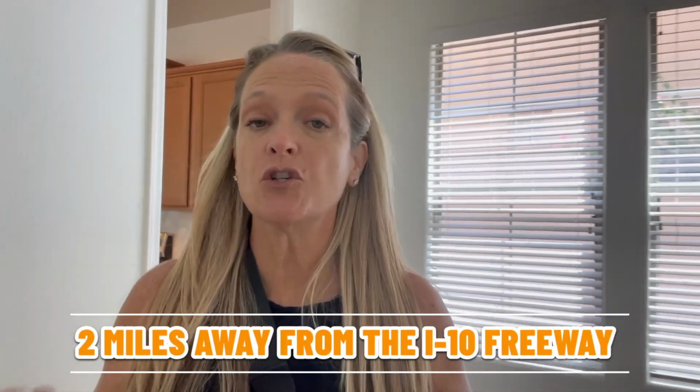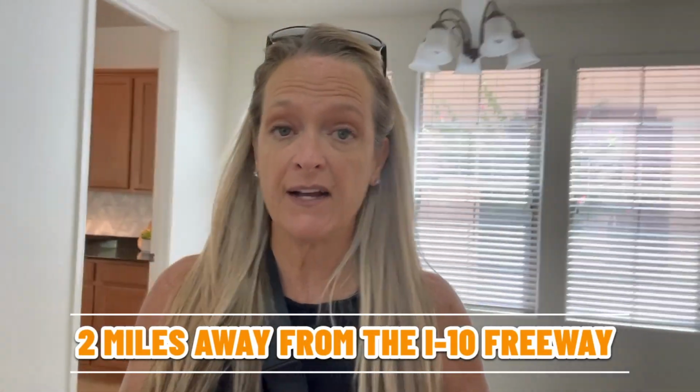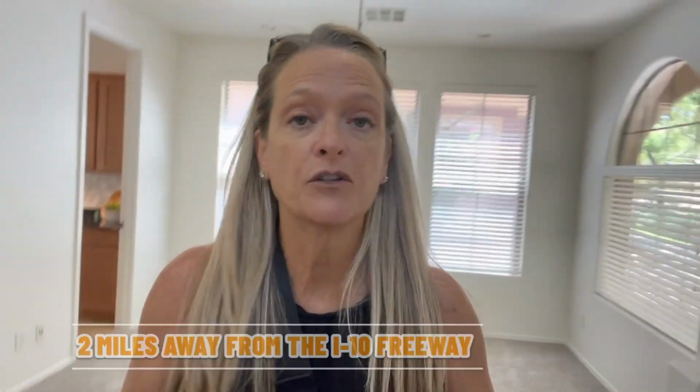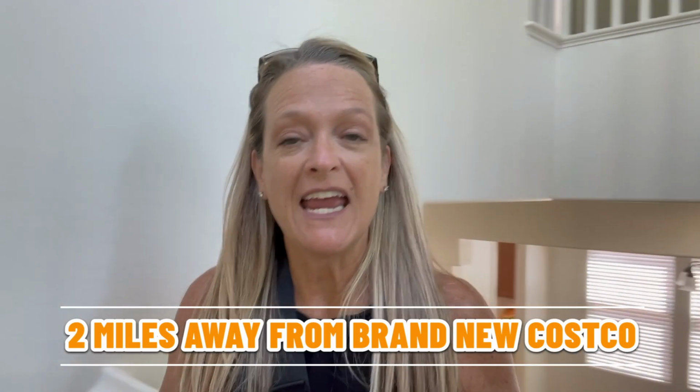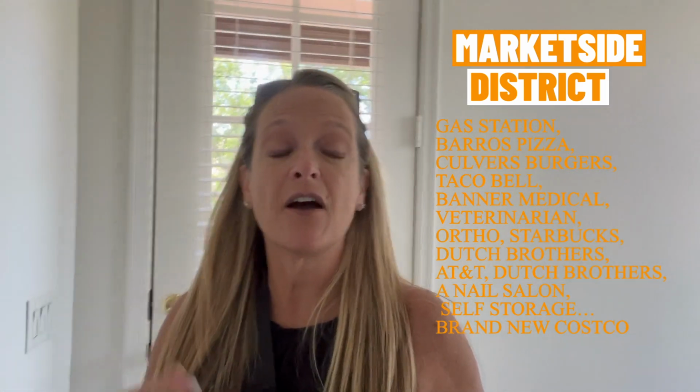Additionally, if you are someone that needs to commute into Phoenix, this home sits 2 miles away from freeway access, the I-10 freeway. Also, less than 2 miles away is our brand new Costco that just opened, and also shopping, gas stations. So we have a cold beer and cheeseburgers that's close by that's opening up here soon. Culver's is a burger place. They have a Taco Bell down there, a veterinarian.